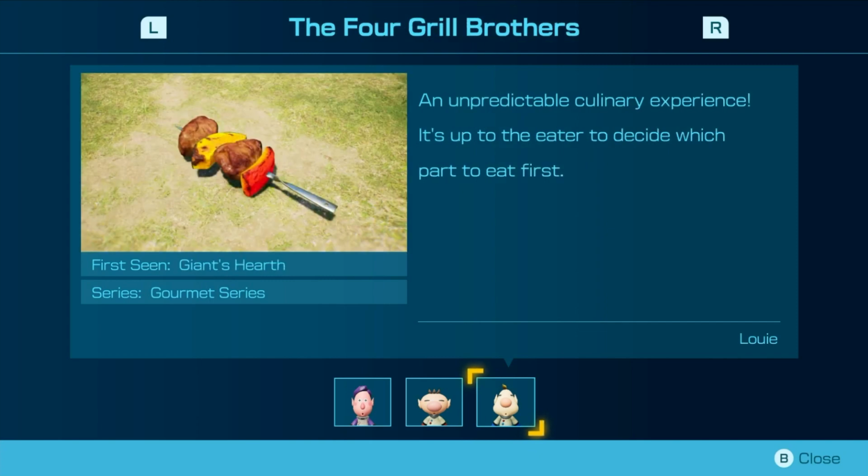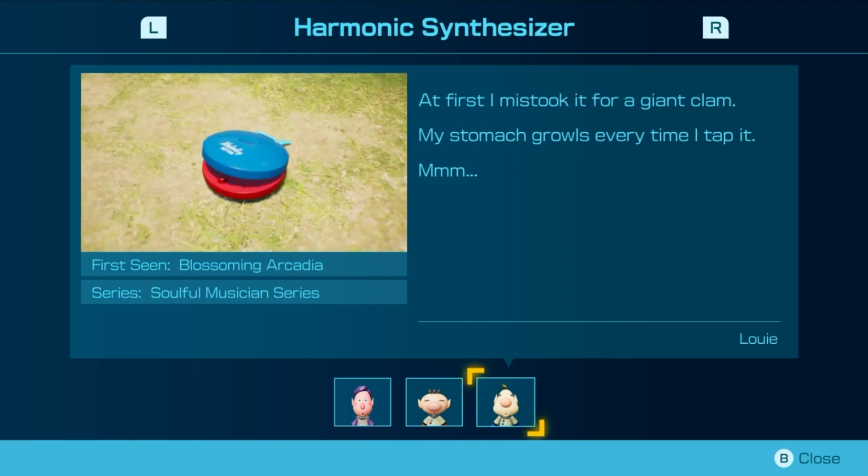What do you think I am, British? An unpredictable culinary experience. It's up to the eater to decide which part to eat first. At first, I mistook it for a giant clam. My stomach growls every time I tap it.